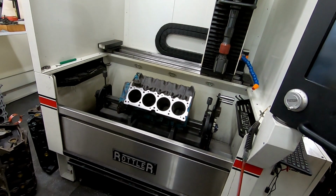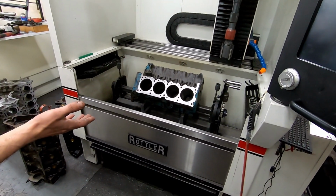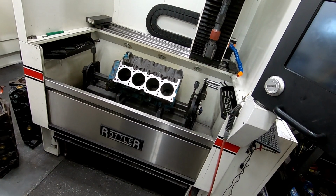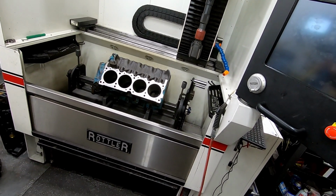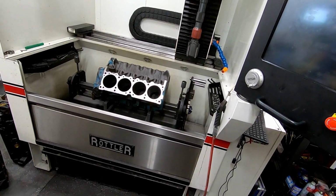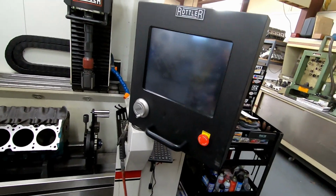The weird thing about this machine is that the hardness of the block and its material has a really heavy weighing on the outcome of what you're going to get on your surface finish. So we have setups for Dart blocks, setups for factory blocks, setups for aluminum blocks with darting sleeves, setup for aluminum block with melting sleeve. So it takes a recipe to hit that.